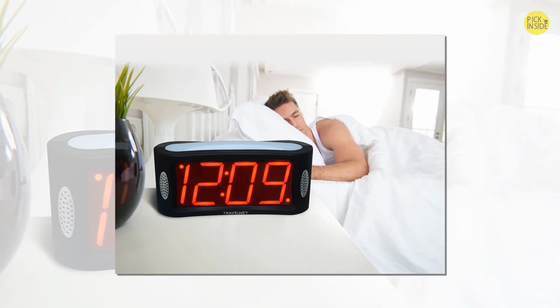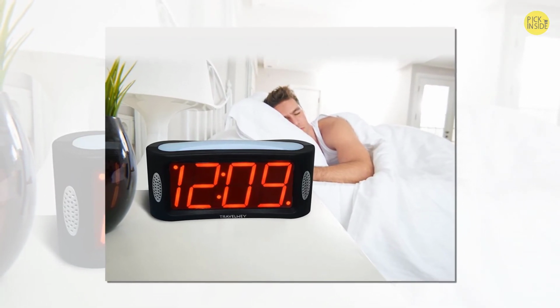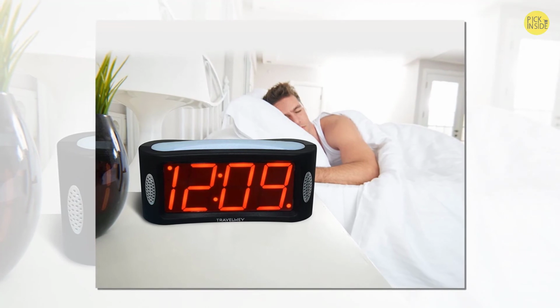The Travelwey Bedside Alarm Clock is also good for kids who are scared of the dark, thus, it is designed with a bigger than average nightlight, which can be activated by a simple press of the top button. This alarm is uniquely and ideally made for heavy sleepers.